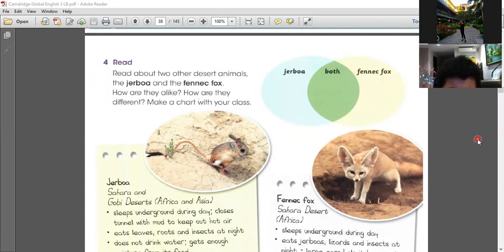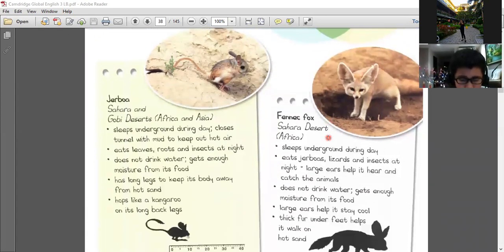So today we're gonna read about two other desert animals. We have the jerboa and the fennec fox. How are they alike and how are they different? So we just have to make a chart right here, and answer them later on. Okay, so first let's read. What is a jerboa? Please read.